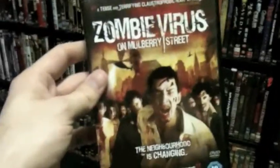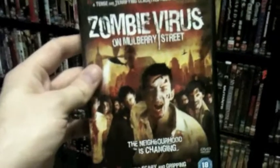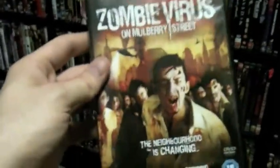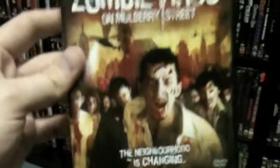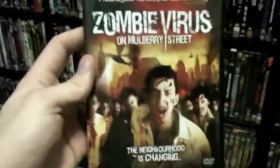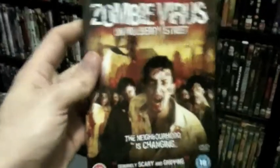Okay. Been wanting to check this out for ages. Mulberry Street, or as they've renamed it in the UK, Zombie Virus on Mulberry Street, which was an After Dark film. Again, look at that cover. They always make it look far better than it probably is. But it's meant to be pretty decent. Best zombie flick since Diary of the Dead. That's not saying much. Oh, that's not saying much at all. But anyway, Mulberry Street. Should be good. Finally, I'm going to check it out.